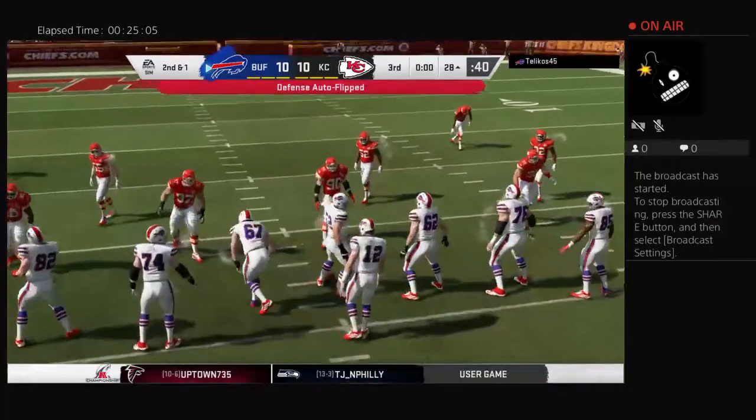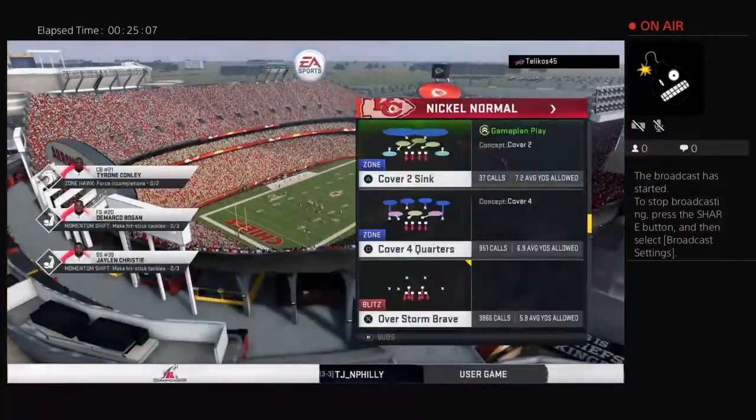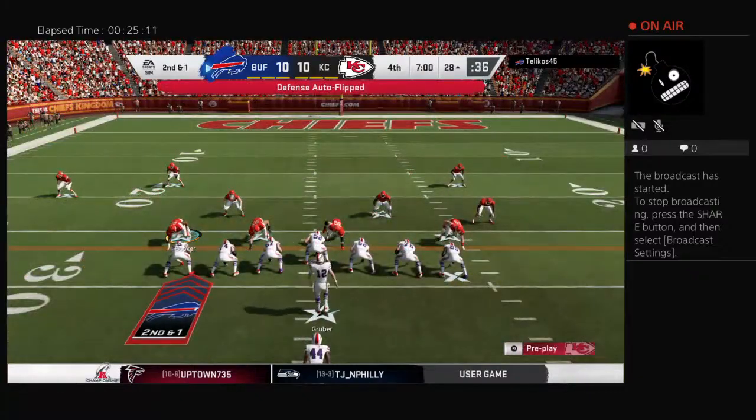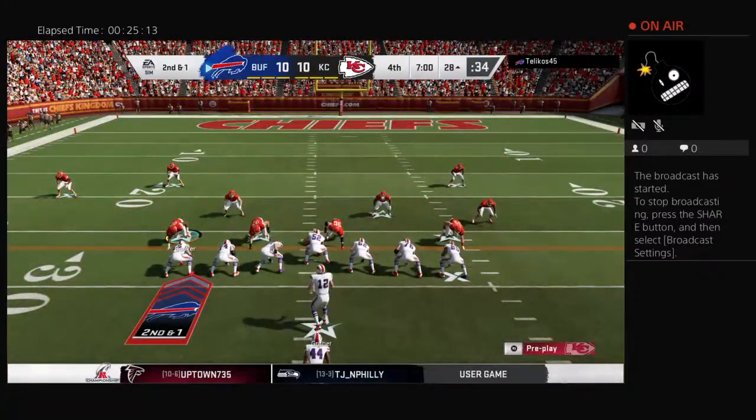ready? 60 1 quarter remains for the right to go on to the Super Bowl. You are watching the NFL on EA Sports.